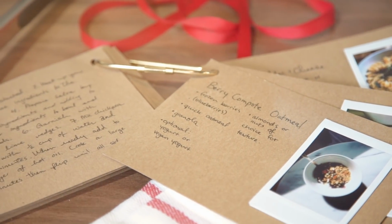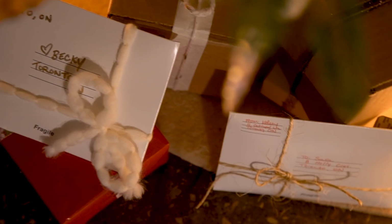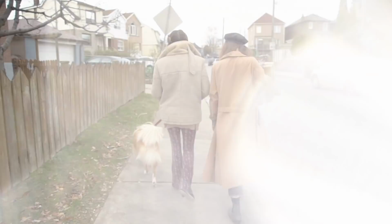But of course, we can't forget the mailing part of our DIY mailable gift. So make sure that you wrap these all up as eco-friendly as you can, reuse some boxes, reuse some envelopes, and let's go mail the thing.